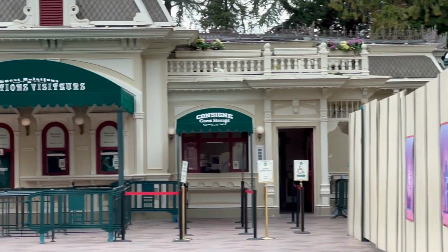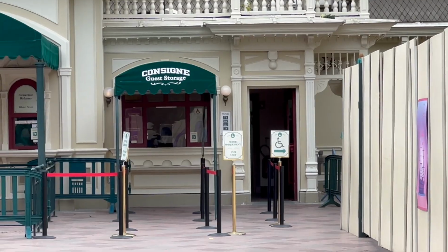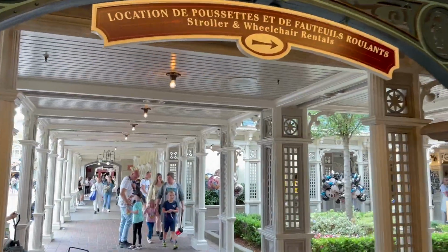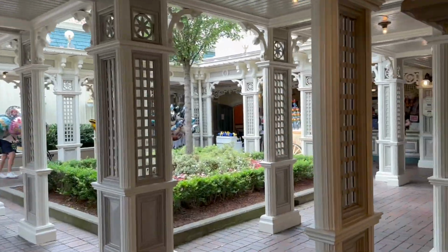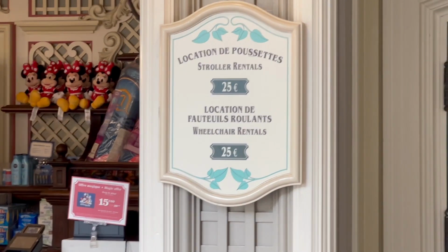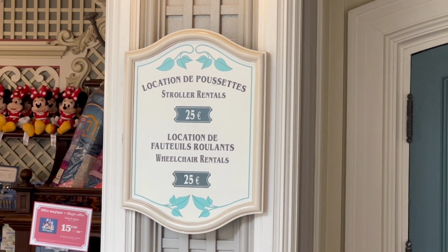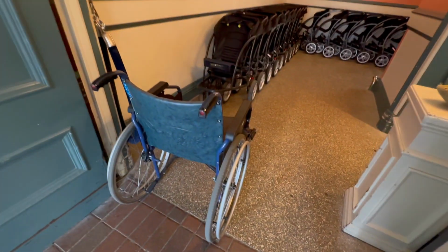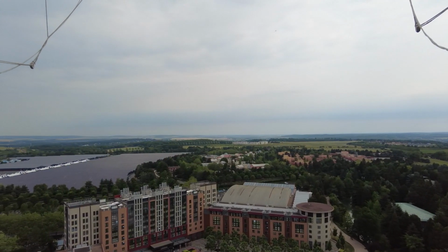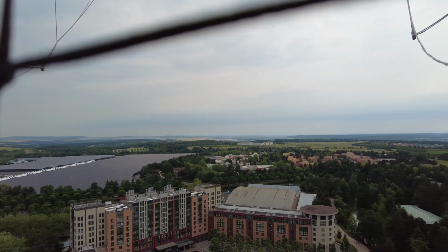You lost the free baggage storage. No more free baggage storage. You lost the free stroller and free wheelchair hire. No more of that for anybody. That's going to cost you €25 a day if you want to hire a wheelchair or a stroller. Like I said, no more hotel discounts.